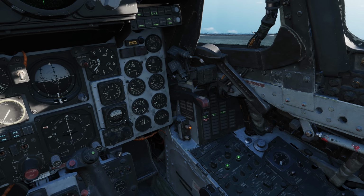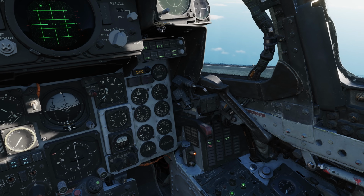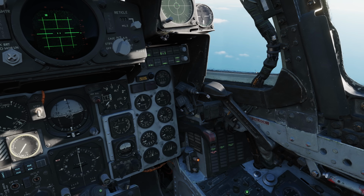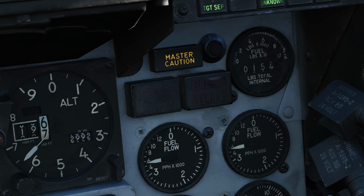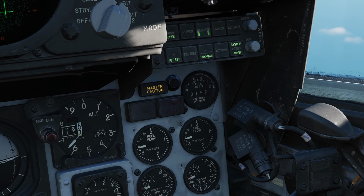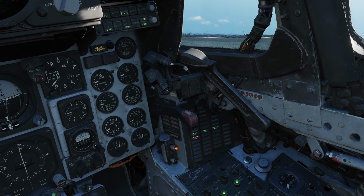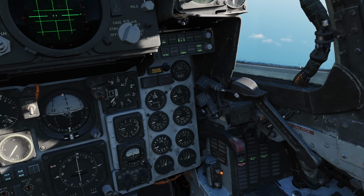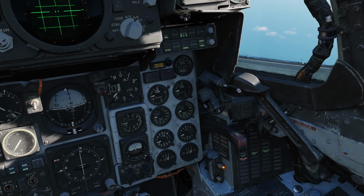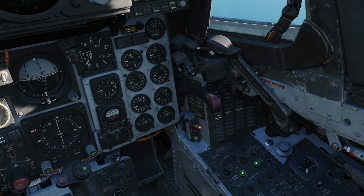Now, notice what just happened there. Our fuel level low light, the red light, just lit, telling us that we are in a fuel critical situation. That also lit the master caution light, and it will also light the master caution light in the back seat. The external tank transfer lights do not light the master caution light, but most of the lights on this panel will light the master caution, just as it did now.